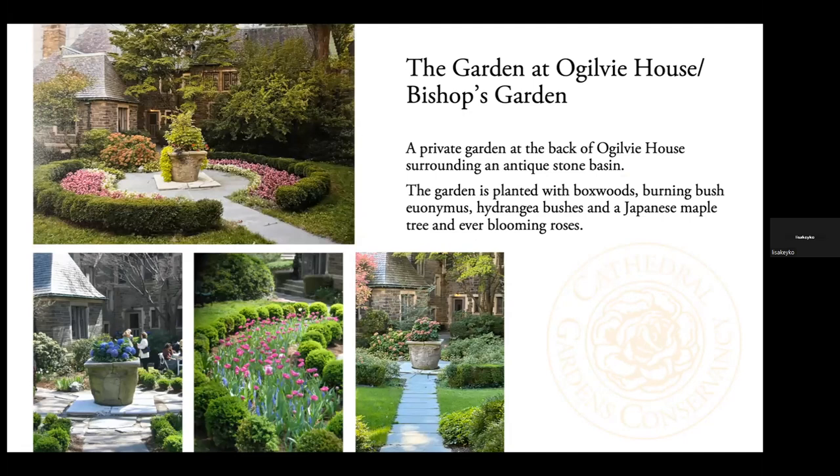This is actually the back of the Ogilvie House. The garden is dominated by an antique stone basin. The photos show how it has evolved over the years.